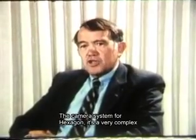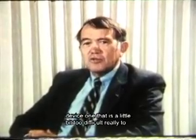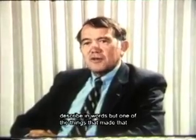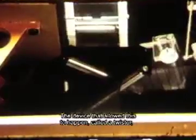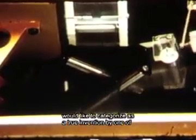The camera system for Hexagon is a very complex device, one that is a little bit too difficult really to describe in words. But one of the things that made that device work so well was the fact that you could interface an oscillating platen assembly with a high-speed film transport to a rotating optical bar. The device that allowed this to happen, called a twister, was one of the few things that I think in my career I would like to categorize as a true invention by one of the contractors.